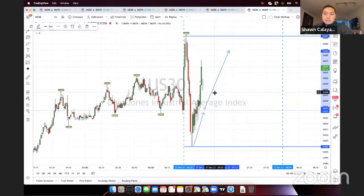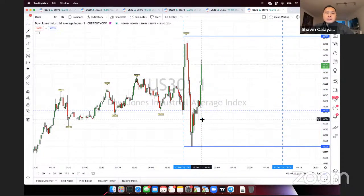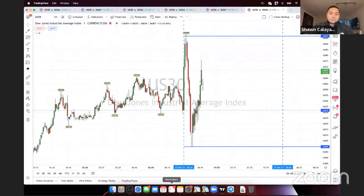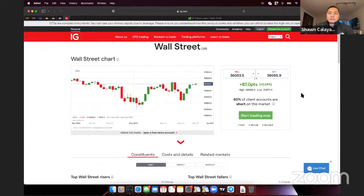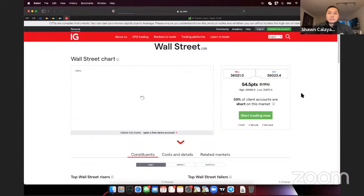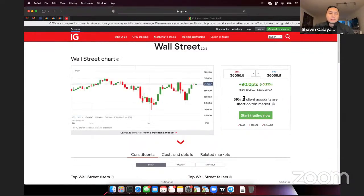Price is going to be bullish, guys. So I don't recommend anyone take any sells from now until New Year's because historical data shows that price is generally bullish towards the end of the year. So I'm only looking to take buys myself. Other confirmations that help me take those buys are the fact that retail sentiment is currently 60% short, 59% now, but it's still majority short. So with that said, I'm looking to take some buys here.